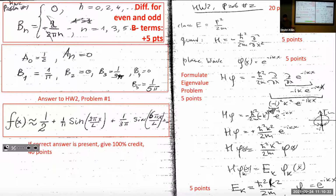Okay, problem number 2. Just check if the right things are plugged in. So if Hamiltonian is in differential form as a second derivative, 5 points. If there is a plane wave with or without normalization, 5 points. And if there is an attempt to plug in the plane wave function into Schrödinger equation to practice second derivative, and if one arrives to this energy as wave vector squared Planck constant squared over 2 mass, then give full credit.